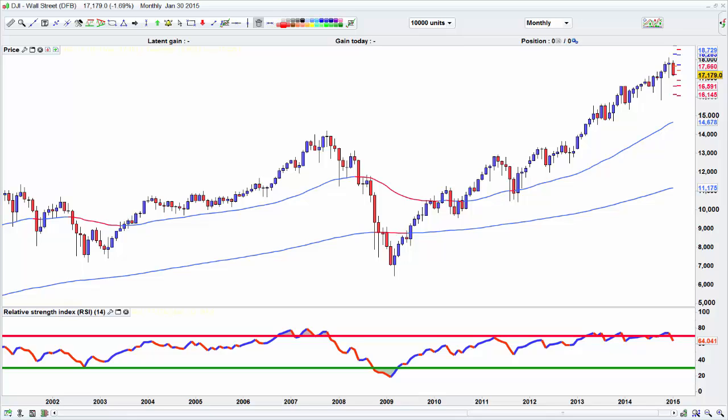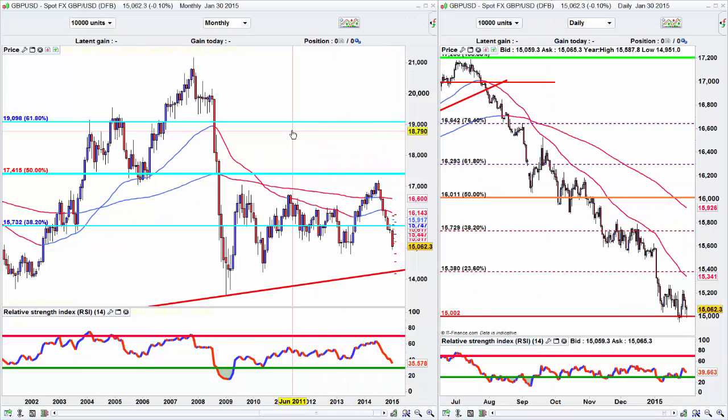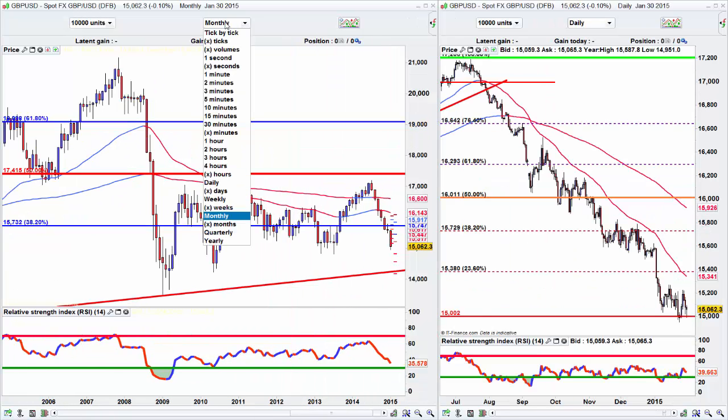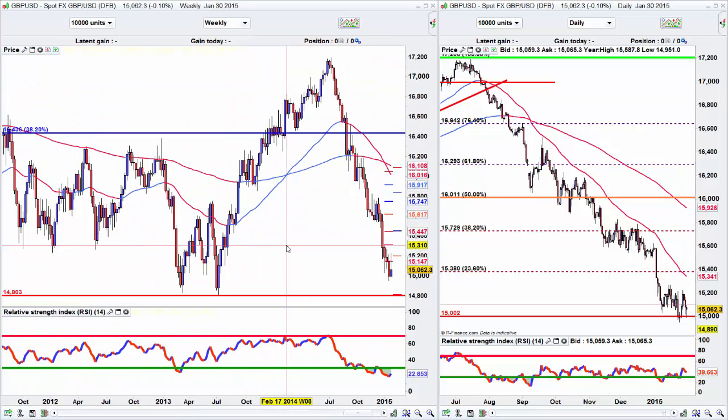So let's now switch over to the pound. I want to focus on the pound extensively this session and my week ahead. You can see on the weekly chart we got what I would call a stopping bar, an inverted hammer, and we have an actual hammer on the daily chart. Overall, we are still very much in a downtrend. The monthly is showing a significant red bar.